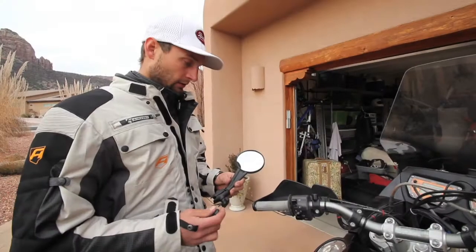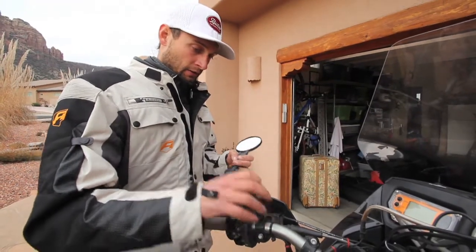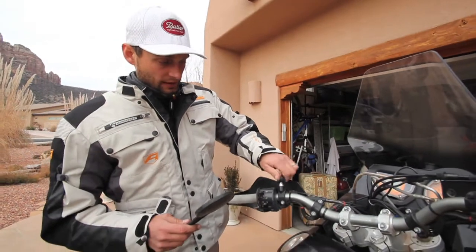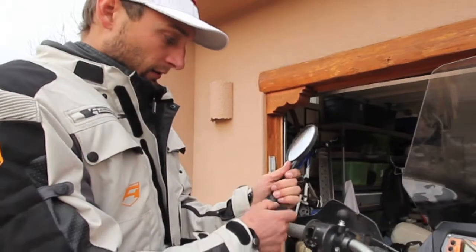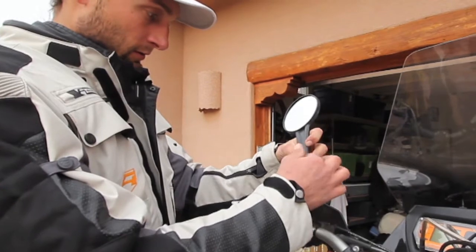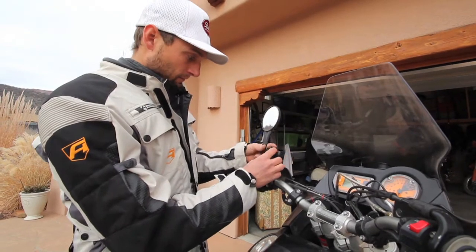One of the newest, and in my opinion, coolest things on the market for adventure riders is this Double Take mirror. And I know on my bike, the mirrors get in the way and they jiggle loose. And they get in the way when you're off-road. So the Double Take mirror mounts on real easy to the existing thread end point of your mirrors using just a RAM mount.